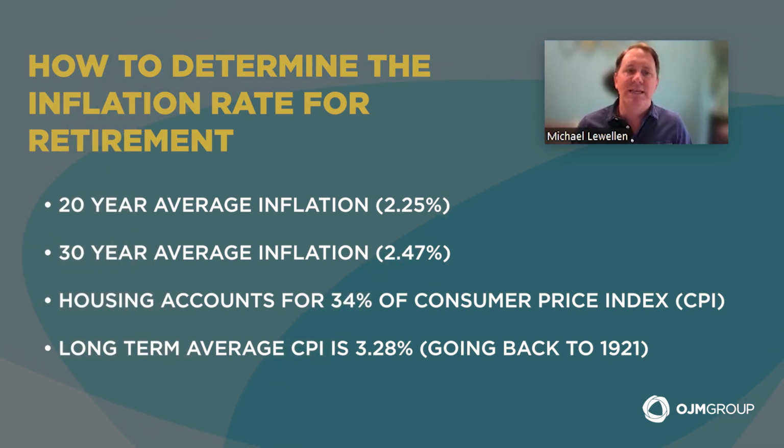Now, when we say inflation, a lot of times what we're talking about, obviously, is the consumer price index. It's the most common one that everyone looks at. There are different measures that are used, but when you're seeing it in the news, you're generally seeing the consumer price index, or the CPI. Now, what people don't realize is that housing is almost 1/3 of that number, right? So what we say to clients is, what impact is that going to have on you in retirement?